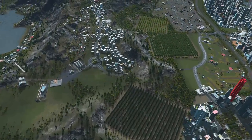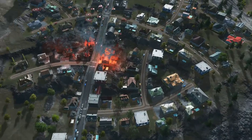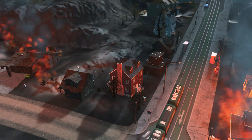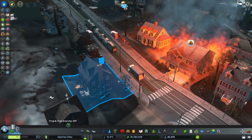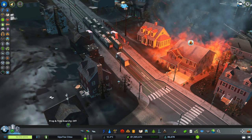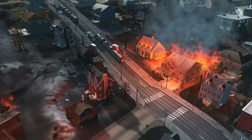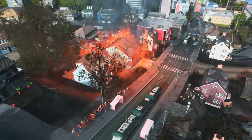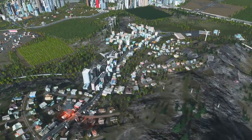Anyway, I want to check on that house. Have they still survived the fire? Oh, they have! Look! They have survived the fire. Who is that that lives there? Centre Point Homes. We don't know who actually lives there. But they'll be pleased. Look at these, they're like standing waiting for the bus. Watching the fire. Oh dear, oh dear.